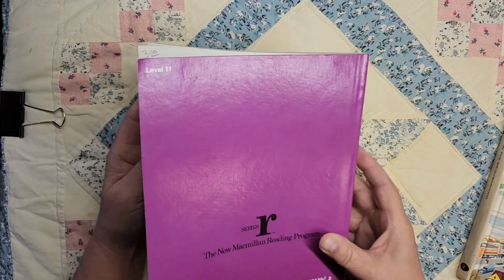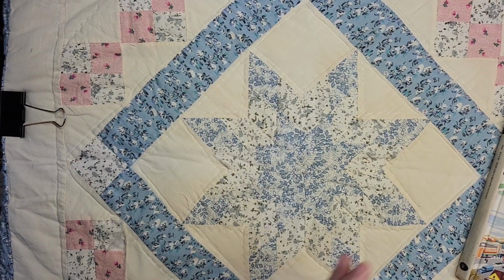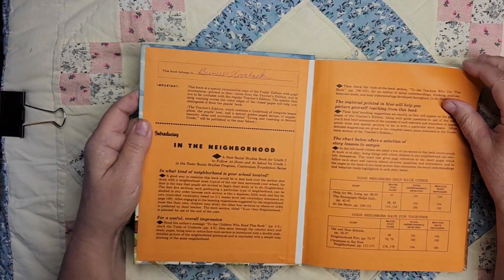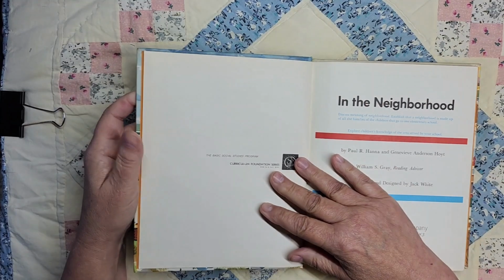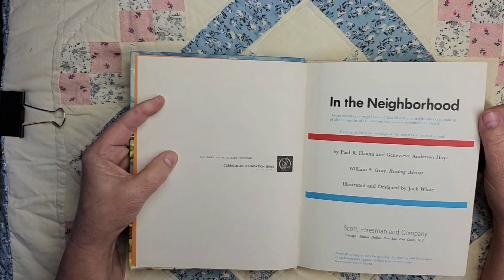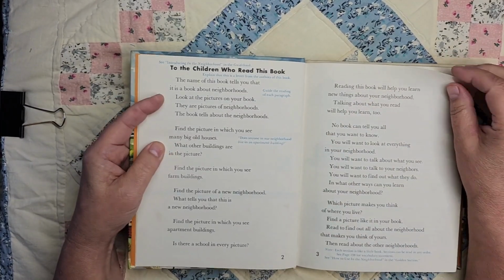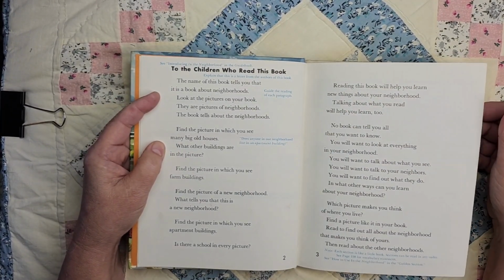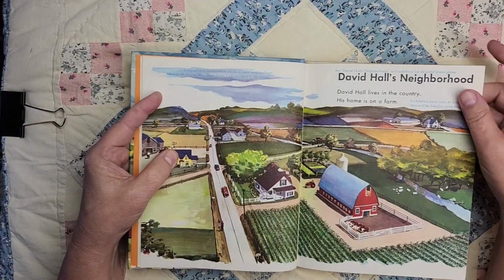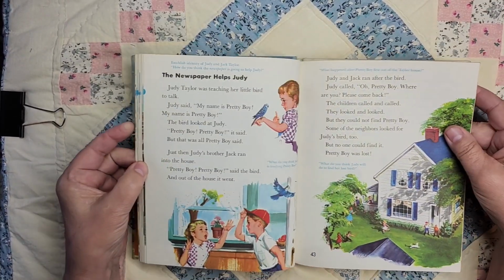Henry's Pennies. Level 11. In the Neighborhood. Another auction find in a box. I love auction boxes because even though you see a picture of what you're bidding on, you don't know till you get them in your little hands what you've got. For sure. And again, this is a textbook. David Hall lives in the country. His home is on a farm. And this is his neighborhood.